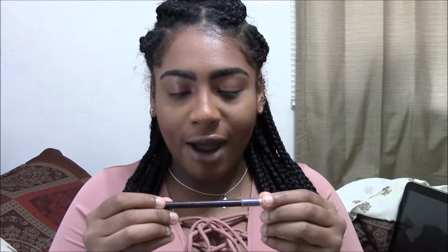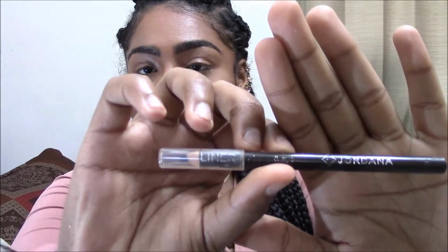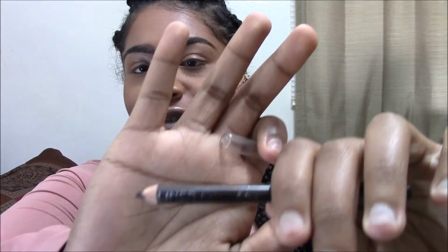And then the last thing I did that I didn't do on camera is, as you can see, I filled in my eyebrows, and I do have thick eyebrows naturally, so I don't really have to do much. So most of the time I usually just reach for a brow pencil. I've been using this dark brown brow pencil, and this is by Jordana. It's just a regular brown brow pencil, and I've just been using that to fill in any sparse areas of my eyebrows that I feel like I need to fill in.